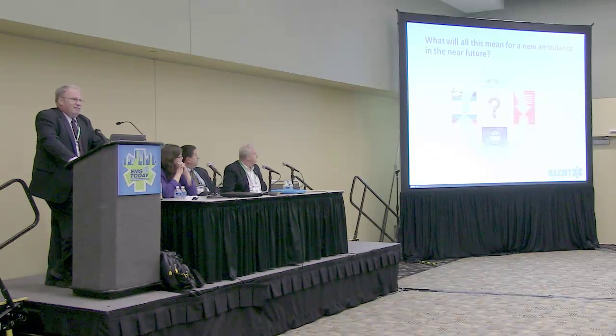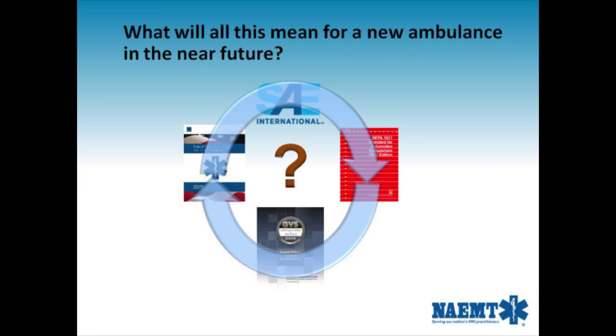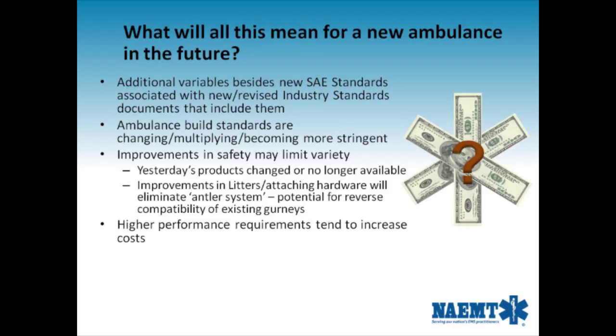So what's this mean? What do you think it means? It's going to make the ambulance cheaper? Probably not. Like most small businesses, and you may be surprised that I consider ambulance building and construction a small business. But I was having a discussion with somebody about chassis. You know, chassis come and chassis go.